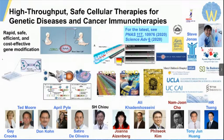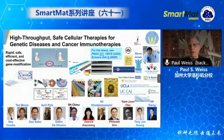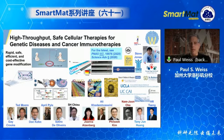The next person to come along and see that our work might be useful in an area of interest to him was a postdoc in my laboratory, Steve Jonas. He's now on the pediatrics faculty at UCLA. And what he challenged us to do was to be able to edit the genes in cells at 1 billion cells per hour in a safe way, meaning no viruses, no harsh chemical or physical treatments. And in fact, we came up with 6 different ways to do that.